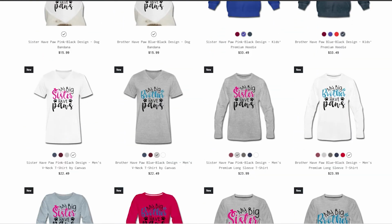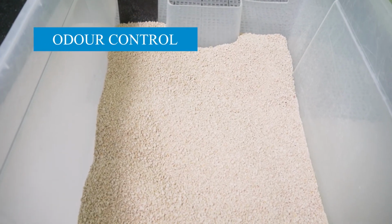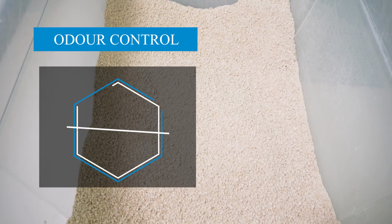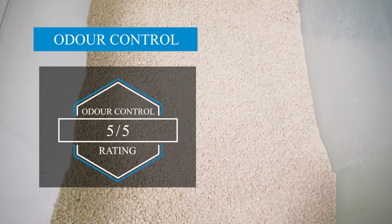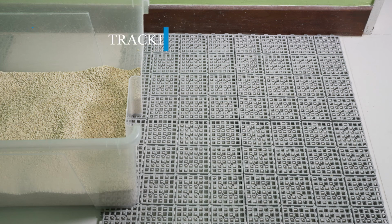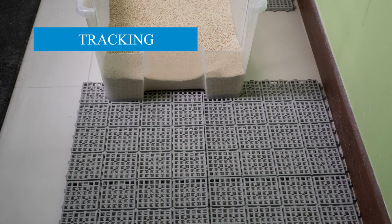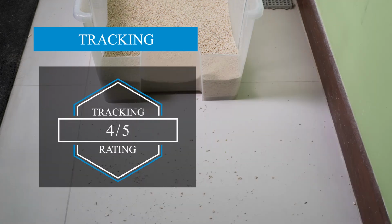Back to the video. Scooping 2 times daily, I did not notice any odor. To a certain extent, the scent mentioned before could be aiding in the masking of odor. Tracking was amazing, as it was mostly confined under the trapping mat.